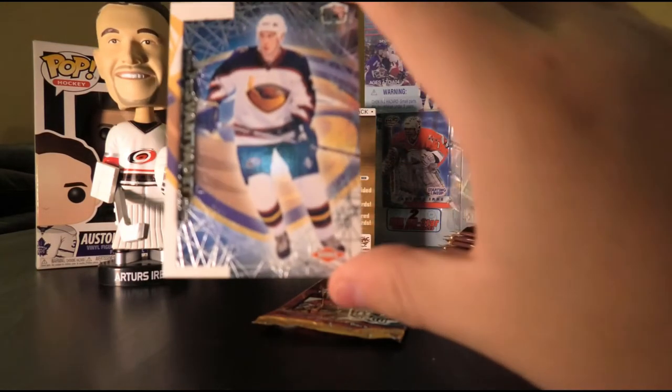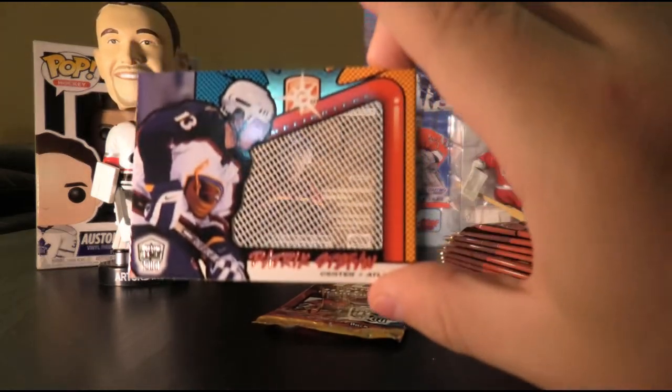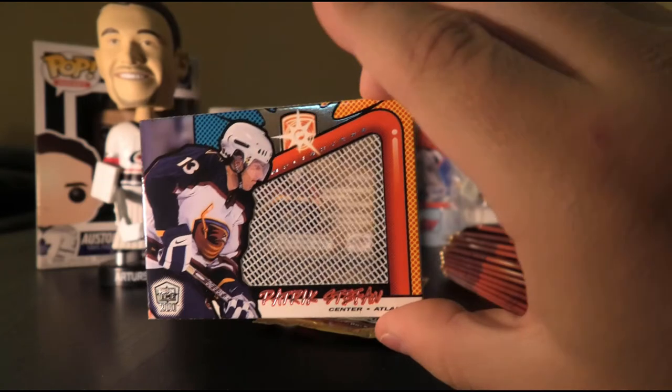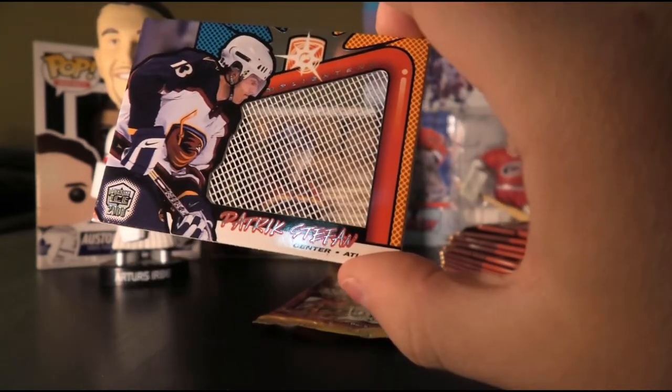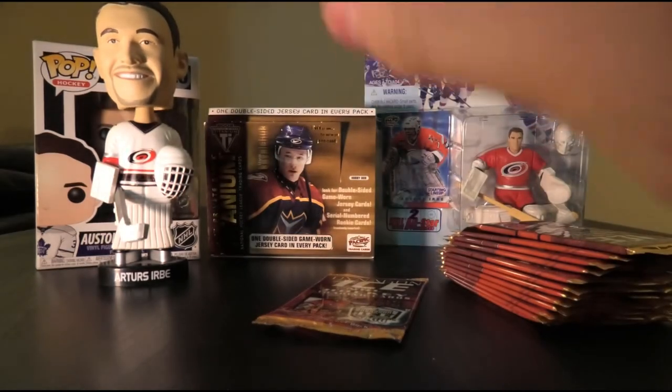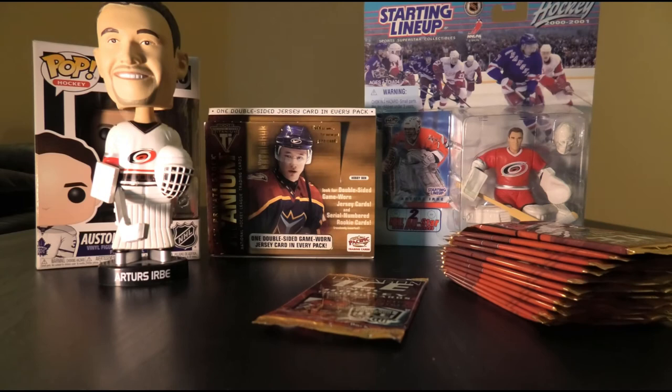We have Per Svartvadet. An insert, Lamplighters of Patrik Stefan. Yay on Patrik Stefan. He didn't turn out to be a bust or anything. That's pretty cool though, you can kind of see through. Nice design. That's what I liked about that era of hockey. They tried with their inserts. Irbe's not going to grade it though.